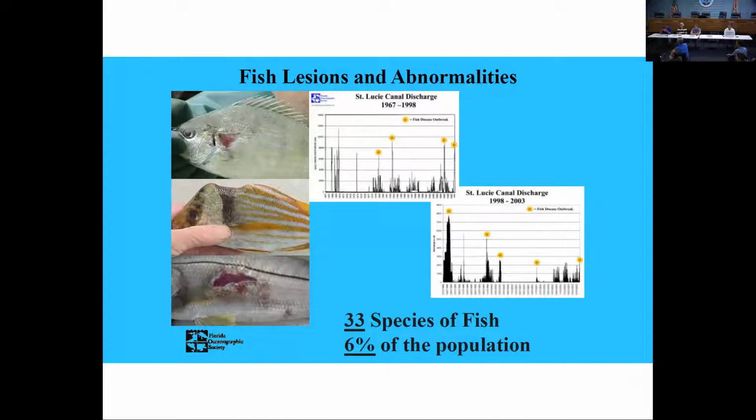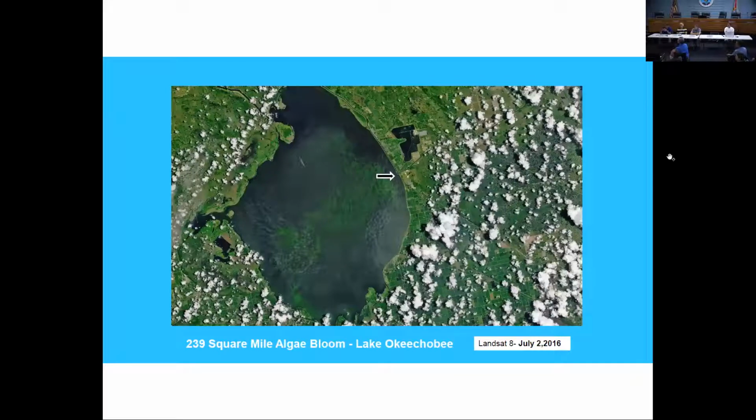And this is from Joan Browder years ago. We were monitoring the fish lesions and abnormalities. This goes way back to the 1980s, when we had the 1998 events. They asked about fish with lesions, and I recall FDEP put this together to show that we've had at least 8 different events where we've had fish with lesions and abnormalities that correlated specifically with discharges from Lake Okeechobee. Next slide, please.